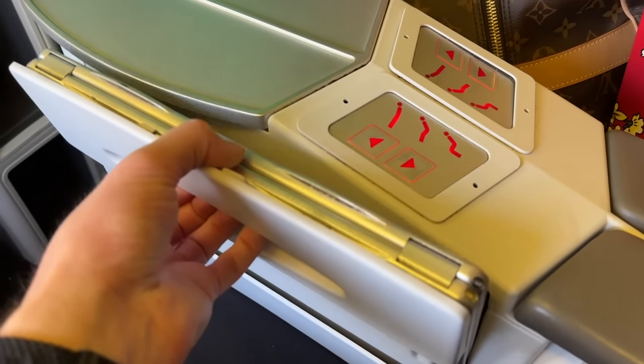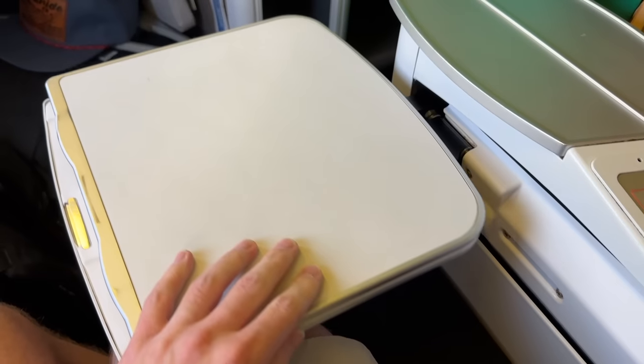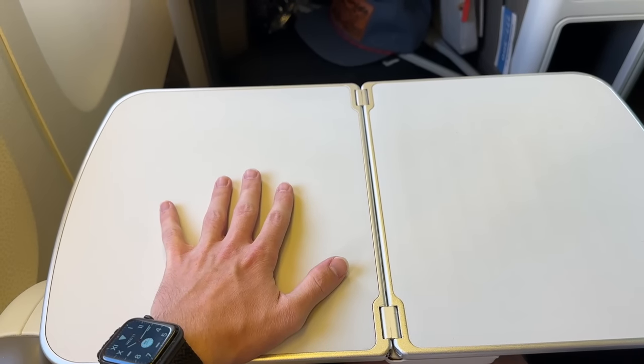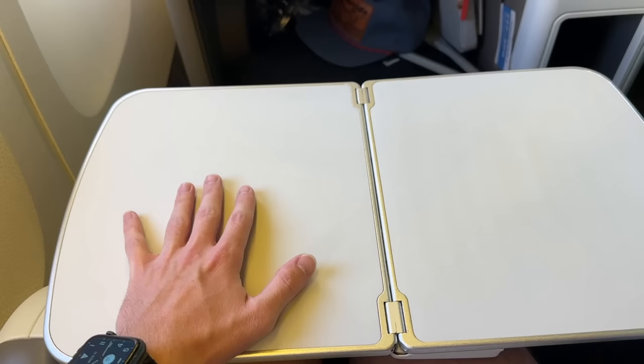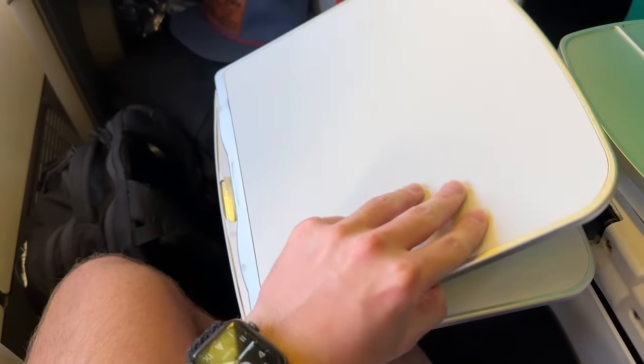And then below that is the tray table, stored in the side of the center console, as is common for these side-by-side seat configurations. It pulls out and is an average size, but unfortunately it's a little less sturdy than the average ones. But I guess that's to be expected of a tray table this old. I'm not sure if it's original with the aircraft or not, but it could be over 19 years old.